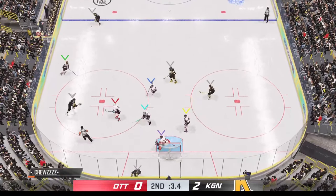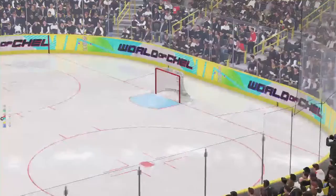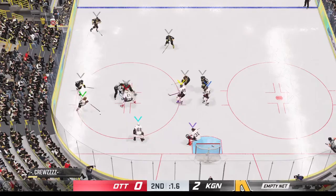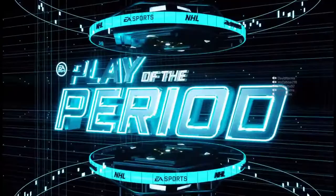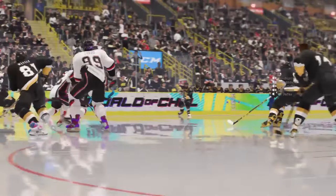Wow, really? They're going to pull the goalie? Centers are set. Face off ready to resume play. I'm gonna go tie. Watch for stick lift. There's stick lift. There's a howitzer at the net. And with that, two periods now in the books. Been a great night of hockey here on EA Sports, and we got the third period coming at you in moments.